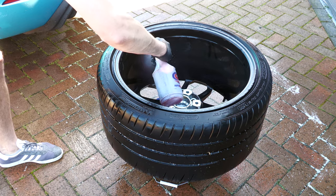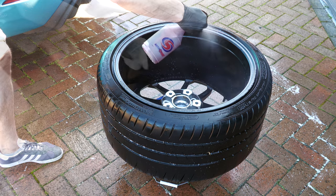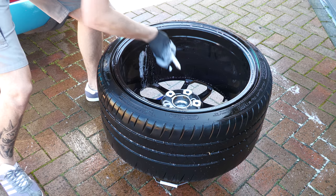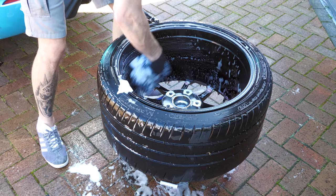It was then hit with a dedicated undiluted wheel cleaner, which, after being liberally applied, was worked in with a chunky soft bristled detailing brush to release any more deeply ingrained dirt before once again being thoroughly rinsed off.